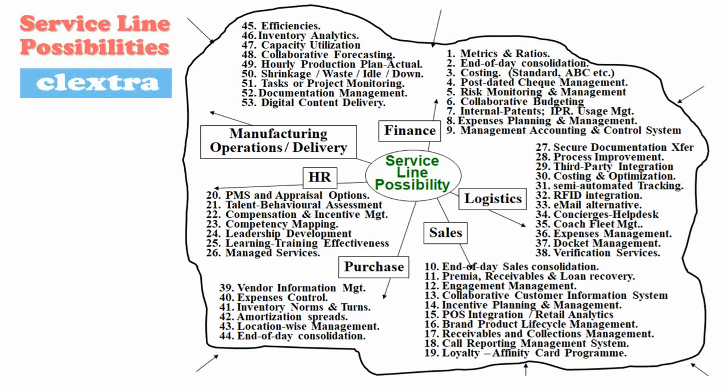So that is an overview, a space view of the service line possibilities with Clextra.